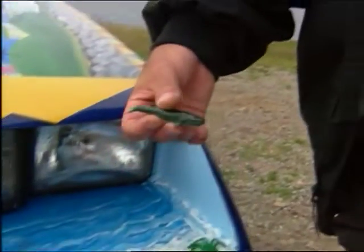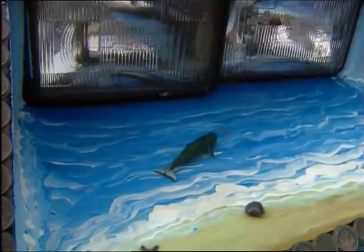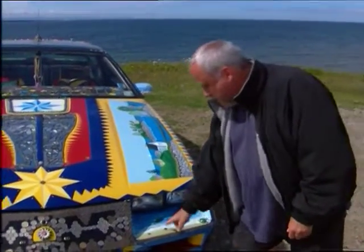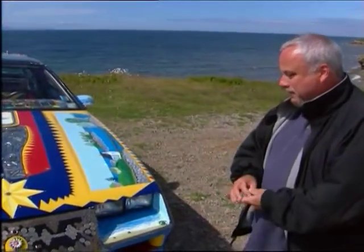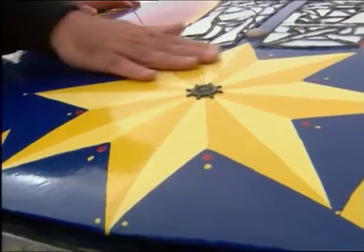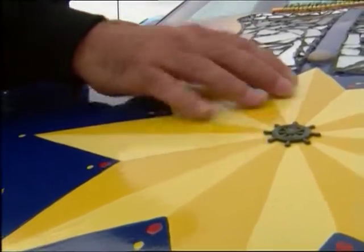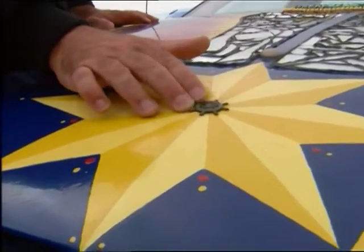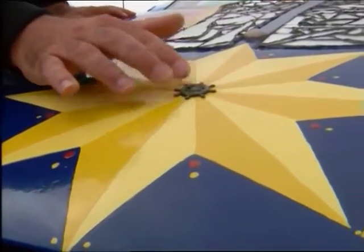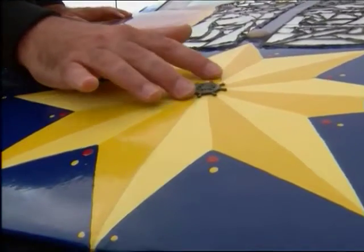And here in the headlight buckets, I created a beach, a nice beach and an ocean, and the headlights really light that up nicely in the nighttime. And there's some little starfish and shells on there. Here we see a compass star, and in the middle of it I have a ship's wheel, a wooden ship's wheel. And again, that's the whole idea of the nautical theme and charting a course and steering the vessel to new territory.